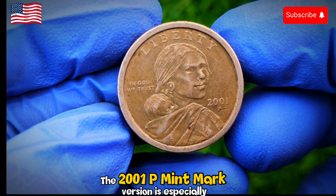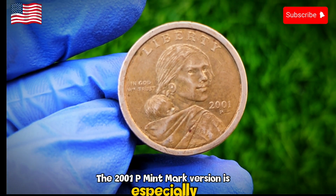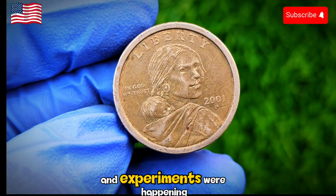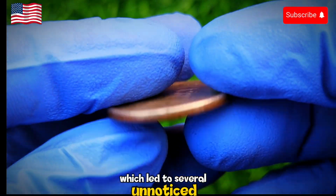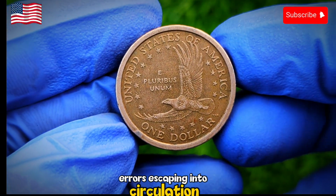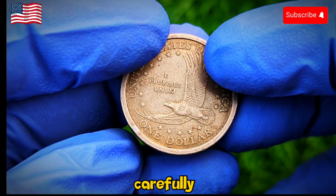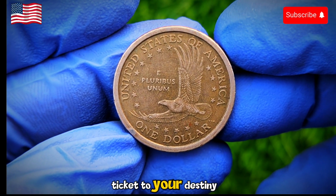The 2001 P Mint Mark version is especially celebrated because it comes from a period when minting transitions and experiments were happening, which led to several unnoticed errors escaping into circulation. That's why every 2001 P you come across should be inspected carefully. It could be the golden ticket to your destiny.